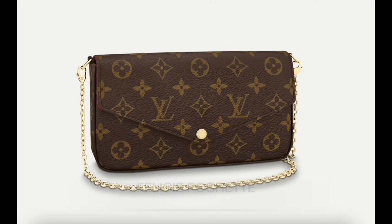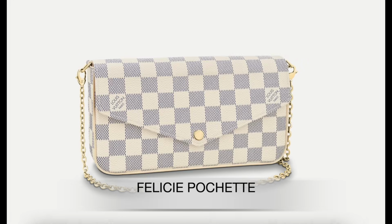So the 5 Louis Vuitton handbags that I think you should avoid. Starting off with number 1 is the Felicia pochette, and I know a lot of you guys out there love it, and it's very similar to the pochette accessoires. So I do have the monogram canvas pochette accessoires here just to show you. The size of it is very similar, but I don't think it's a good alternative because with the pochette accessoires, it does have a zipper closure, whereas with the Felicia pochette, it's a snap button closure.